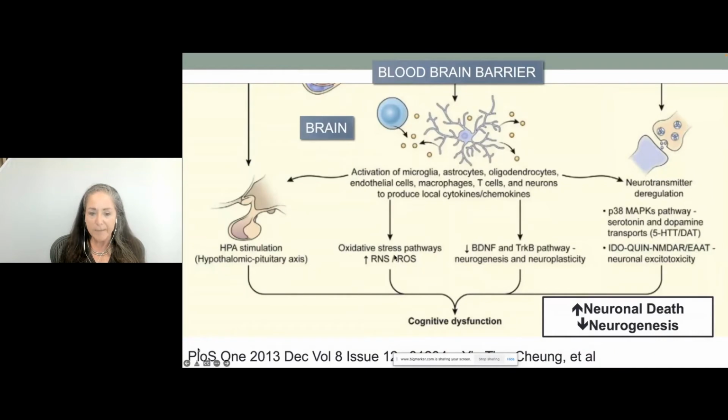This is increasing oxidative stress, both reactive nitrogen and reactive oxygen species. We also get a decrease in brain-derived neurotrophic factor, so we get less neurogenesis and less neuroplasticity. The brain becomes less adaptive. We get a deregulation of neurotransmitters, and then the extra cortisol is also playing a factor. All of these things contribute to cognitive dysfunction, death of neurons, and inability to create and repair and make new neurons. And all of these things also cause cancer-related fatigue, same physiology.